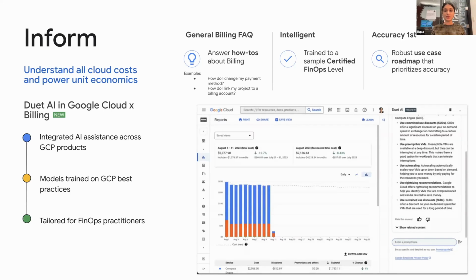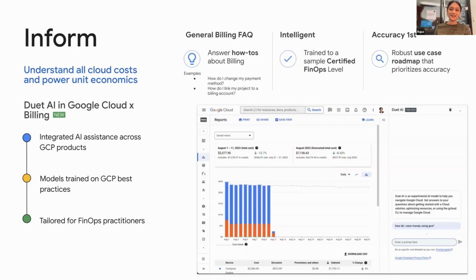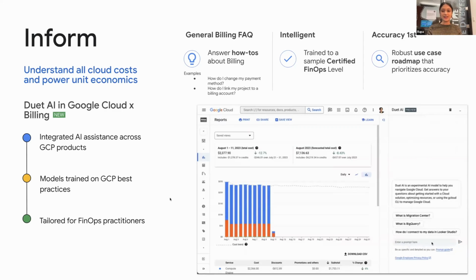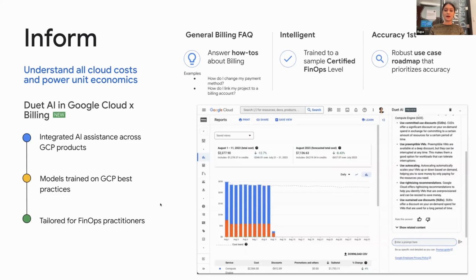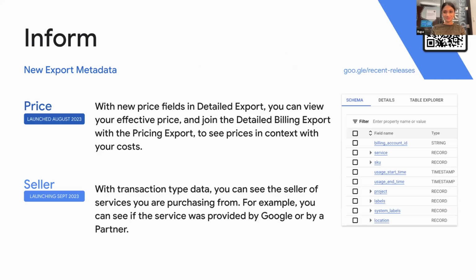We're excited. A few weeks ago, we announced the partnership with Duet AI from Google Cloud. So we're bringing the power of AI assistance to our billing console. Duet AI can provide assistance to our customers to answer basic questions on how to use our billing tools. In fact, we actually put the Duet AI to the test to measure its FinOps IQ. We are training it with a sample of certified FinOps level from the FinOps certification. We have a really robust model and roadmap around Gen AI, and our focus is really on prioritizing accuracy first. So more to come in the future.